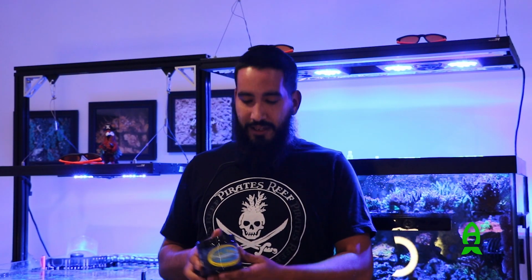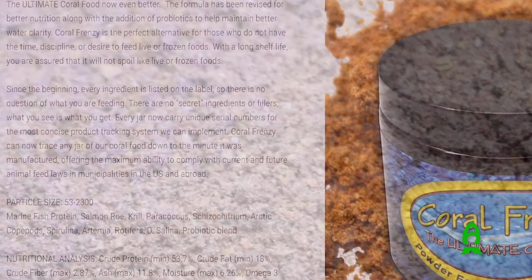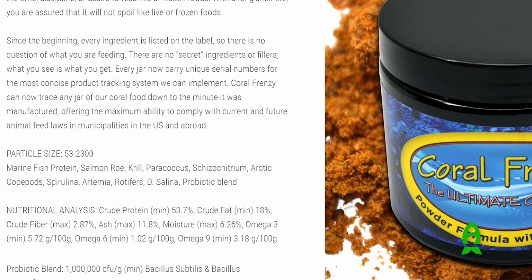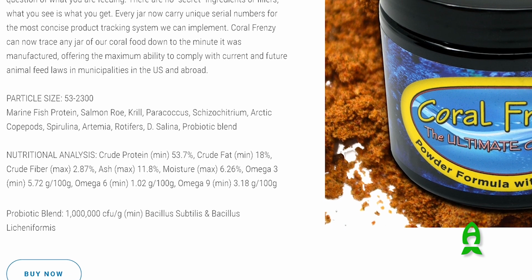All right guys, another product I want to recommend that I've been using a lot and really like is Coral Frenzy. It's a powder food similar to Reefroids or Benepets, in that area. But what I like about this food a lot is that its ingredients are completely transparent. It tells you everything that's in it, and it's all natural, and it has probiotics as well now in the new formula. I've been using it for about a year or so now, and I love it.